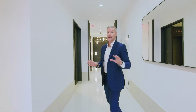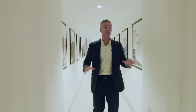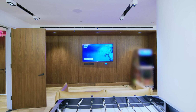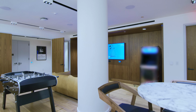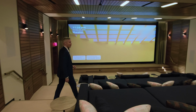And before we go to see the actual units, I'm gonna show you the amenities because that's what's fun. So let's go to the elevator. Okay, let's start with the movie theater. Before we get in there, first you've got your lounge space. So this is like a game room. Hook up the PS5, Xbox. You actually have an actual arcade game here. Welcome to the largest private movie theater in New York City.